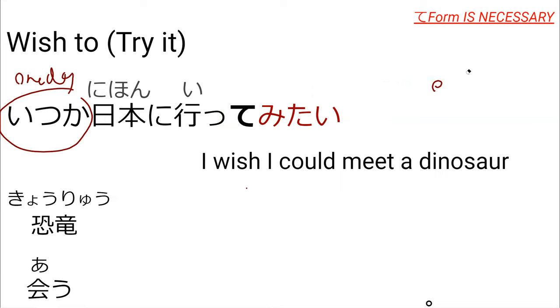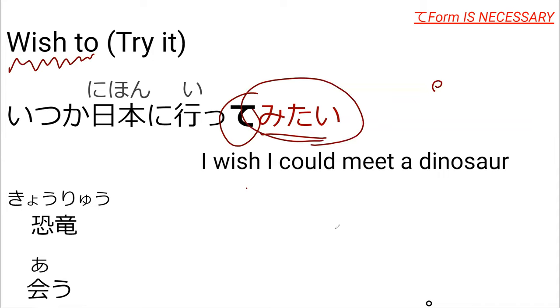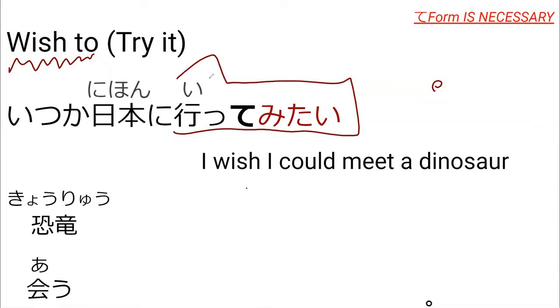Mitai here means I wish for this to happen. I want to go to Japan one day. It is very important for this to be temitai in order to get the wishing connotation, because mitai can have other meanings in different contexts. So temitai means I want to go.